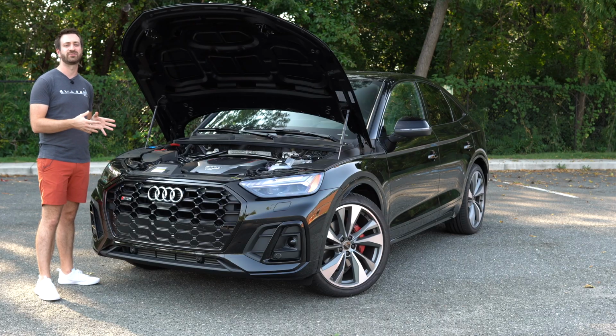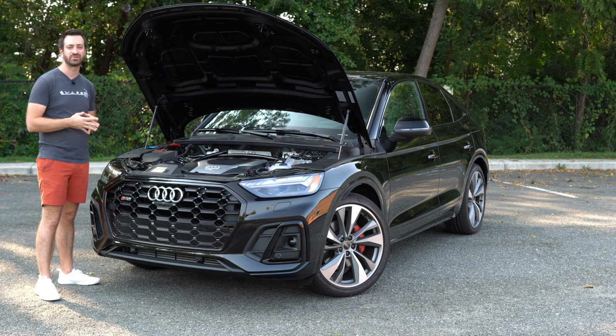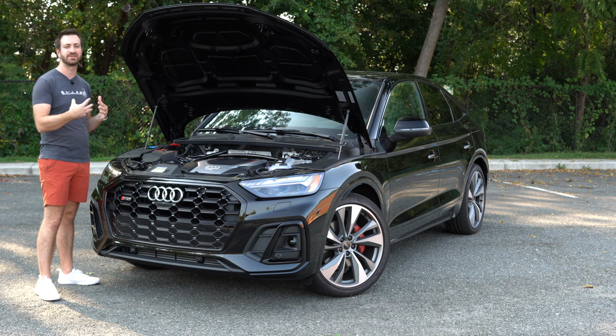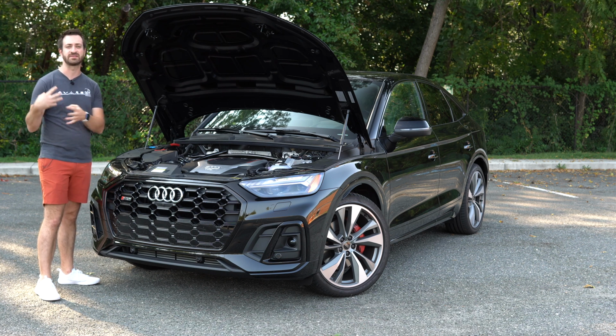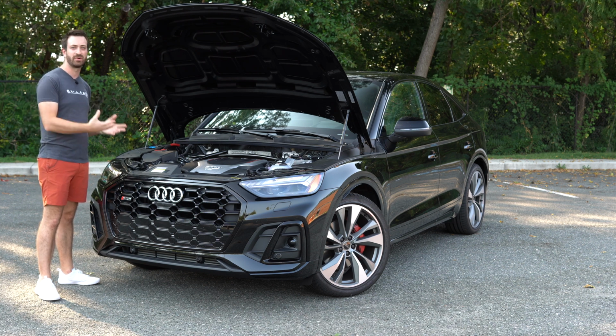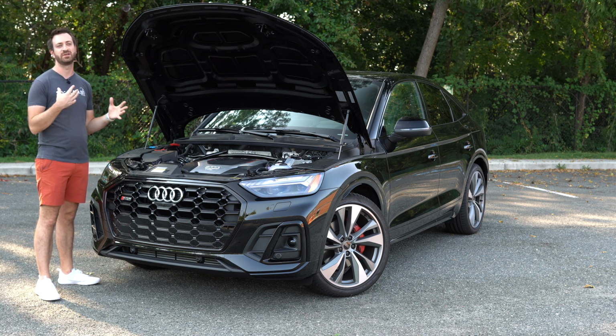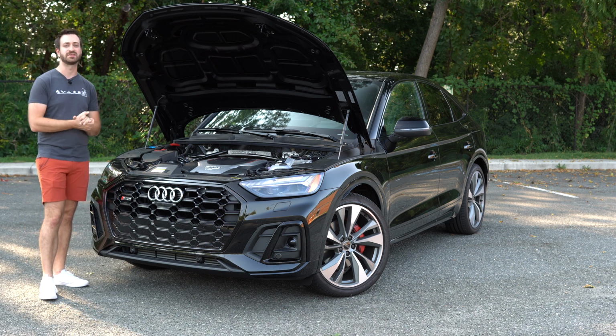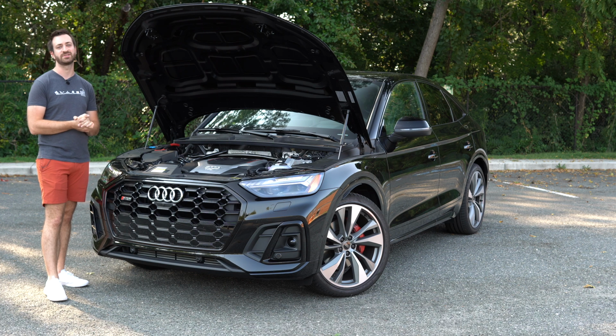Audi does also offer a 2-liter turbocharged 4-cylinder and a plug-in hybrid drivetrain on the Q5 and Q5 Sportback. Those are not really as sporty of vehicles in Audi's ranking system hierarchy. However, they are both also options, so depending on your preference for power, torque, fuel economy, all that good stuff, those are your options. This is the only offering in the SQ5.